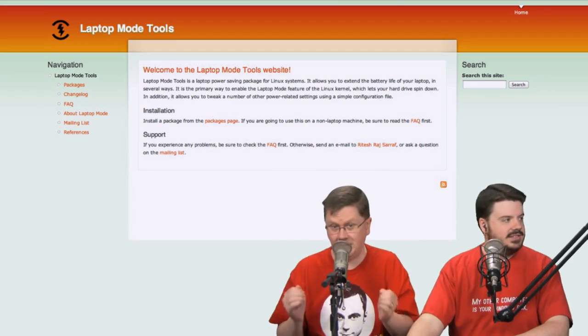It's called Get Better Battery Life with the new kernel. It is almost remarkable that this isn't included by default. Yeah, it's one of those things, because it's automatic, to me it is a no-brainer. I mean, at the very least, there should be a checkbox during the installation of major distributions that says, hey, man, you're running a notebook, do you want this? I mean, that should be an option, I think.